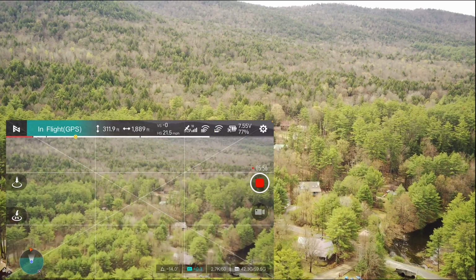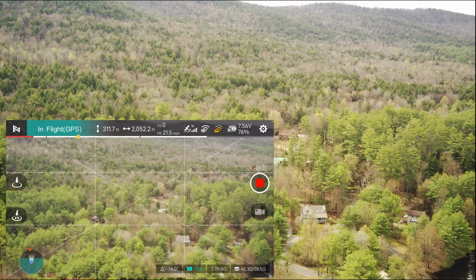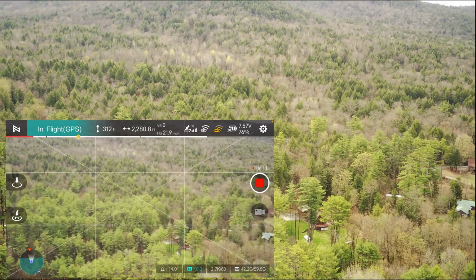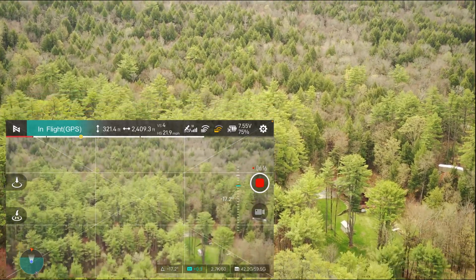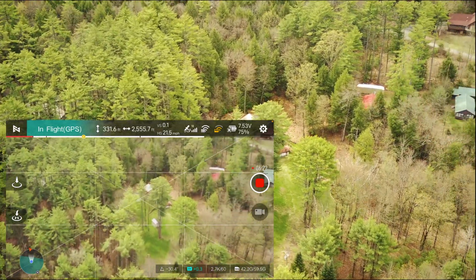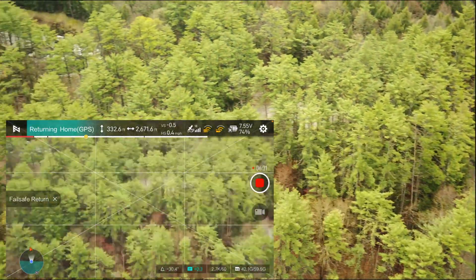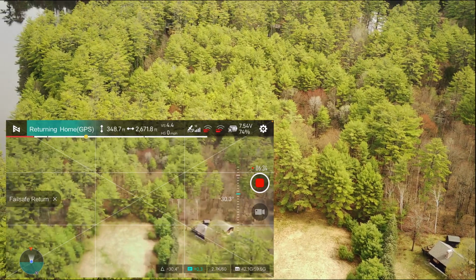See, we got 18 satellites still, in and out of full signal, 311 feet up, and 21.5 miles an hour. Trying to spin her around here. Sticks in RTH mode will change flight route. Yeah, I'm not quite sure what they monkeyed with the signal here.